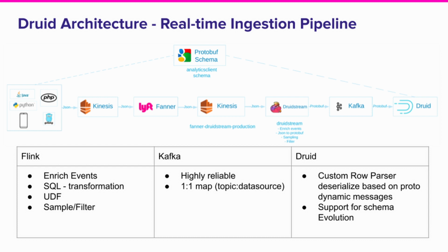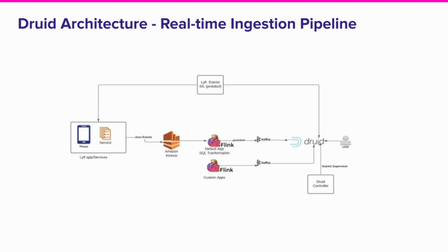On the Kafka side, we do a 1-to-1 mapping, which means that one Kafka topic maps to one data source in Druid. On the Druid side, we use the Kafka connector to get the data coming from Kafka, and we use a custom row parser to deserialize based on the Protobuf message. That can also support schema evolution. Apart from our Flink application for real-time ingestion, we also allow our customers to spin up their own Flink application and load data into Kafka, which will later be picked up by Druid.